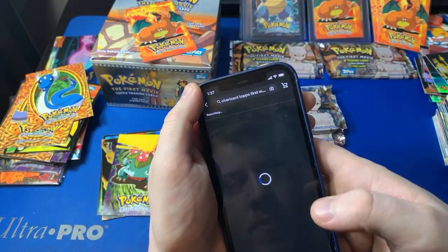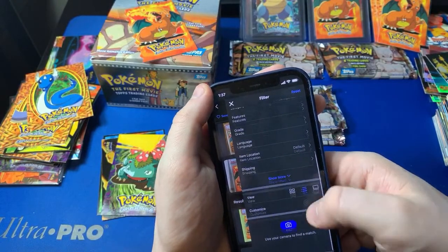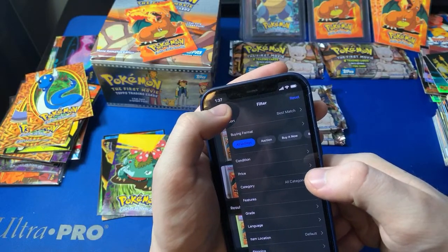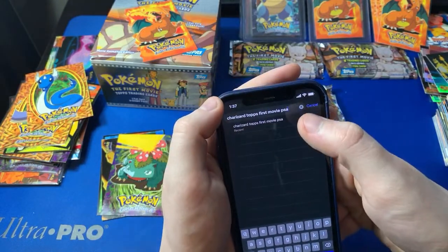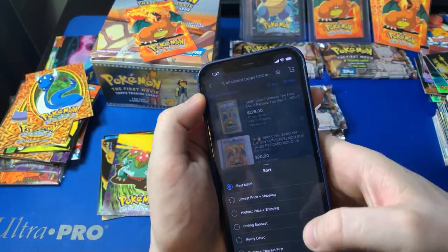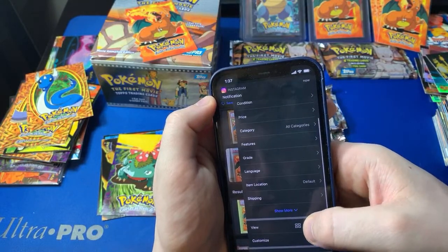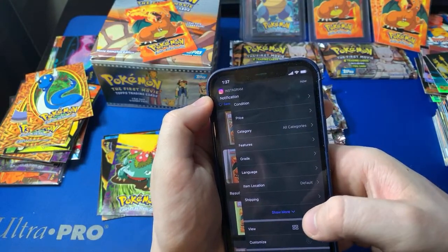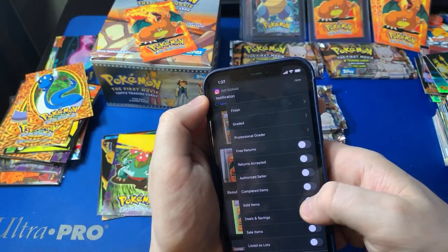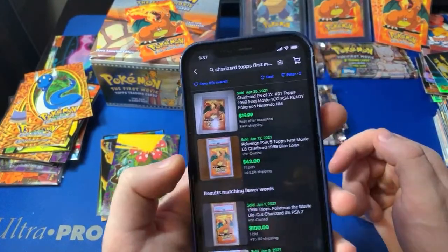Topps. Filter by, or do you sort by? How do I do this again? Exit. Sort. No? Filter. Where's the sold listing filter? Show more. Oh, there we go. Sold listings. I rarely ever use eBay on my phone, so bear with me for a second.